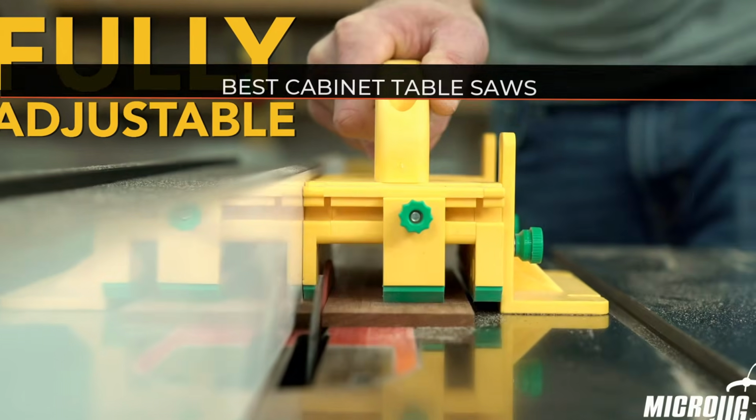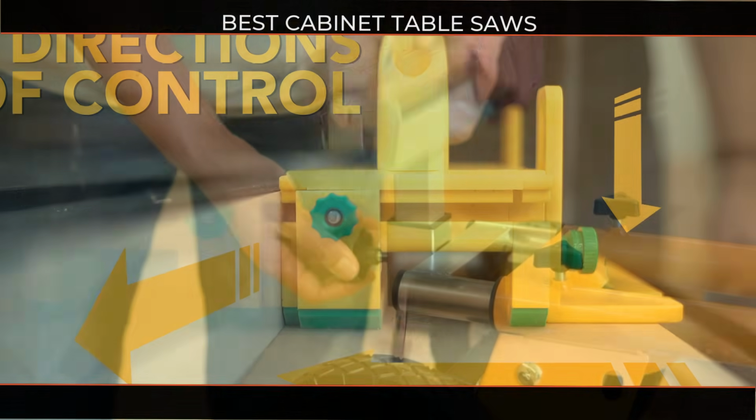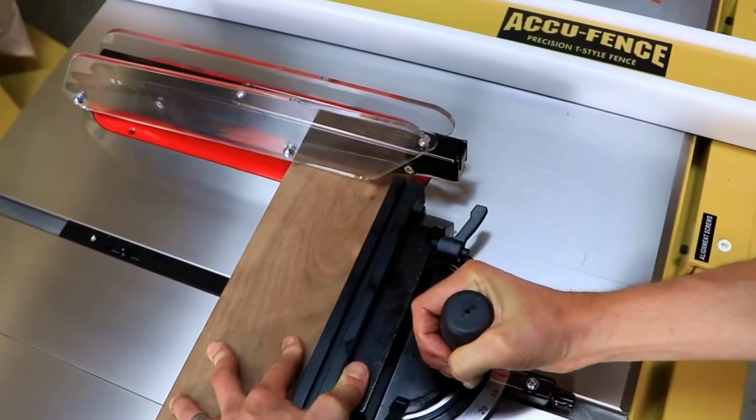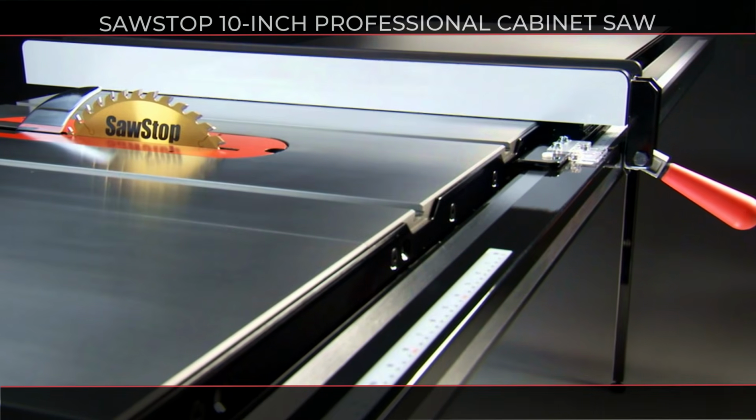When you search for cabinet table saws, everything looks the exact same. Same features, same claims. But to understand what actually works and what just looks good, you have to dig a little deeper. Product number 1. SawStop 10-inch Professional Cabinet Saw.